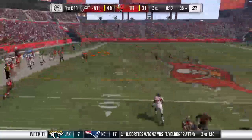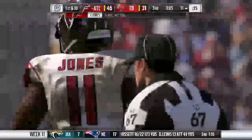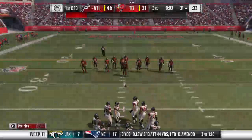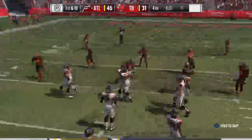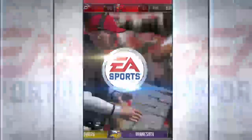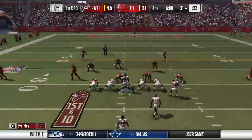I think pressure is always the first way to go. And that's caught inside the 35. A very nice pickup of 33 yards. Trying to get one more in here before the quarter breaks. Back now in Tampa. It's the Falcons. They've got the football. They've got the lead as we get set to start the fourth.